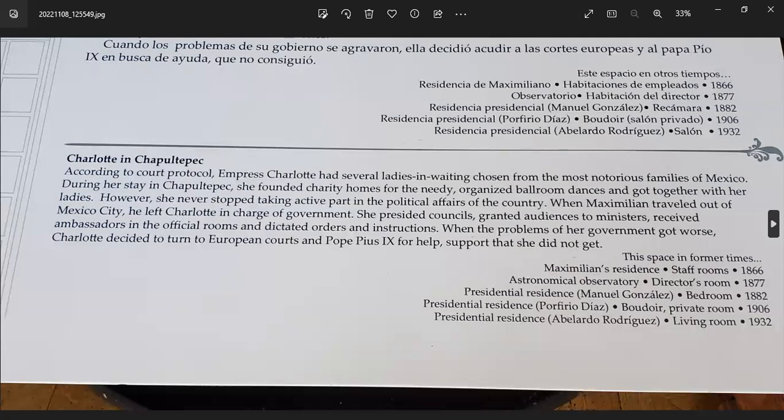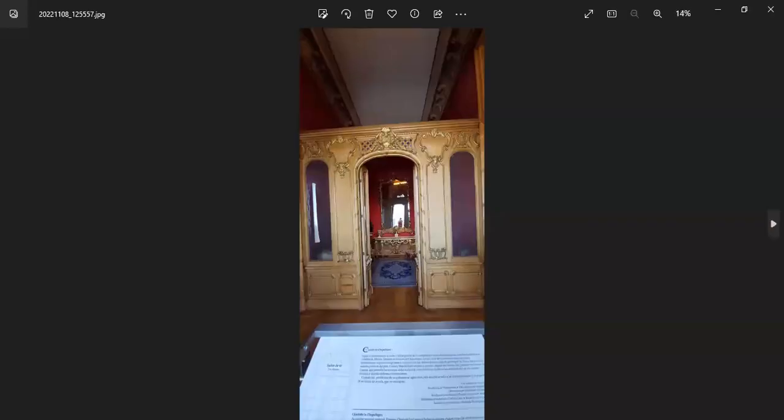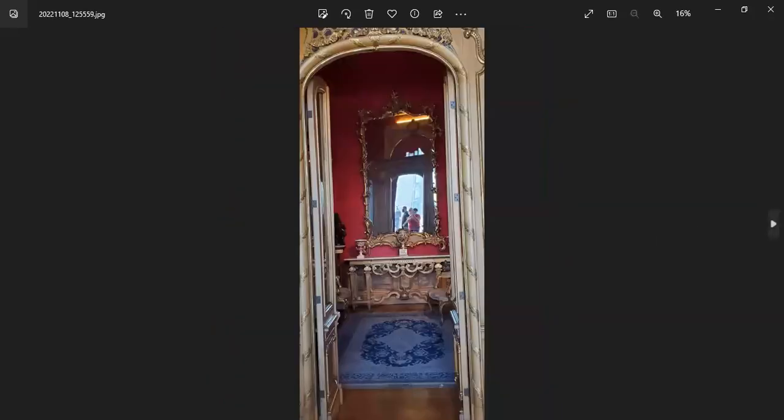Charlotte in Chapultepec. Empress Charlotte had several ladies in waiting, chosen from the most notable families in Mexico. During her stay in Chapultepec, she founded charity homes for the needy, organized ballroom dances. Give me a break. They never give something that they didn't get for free in the first place.